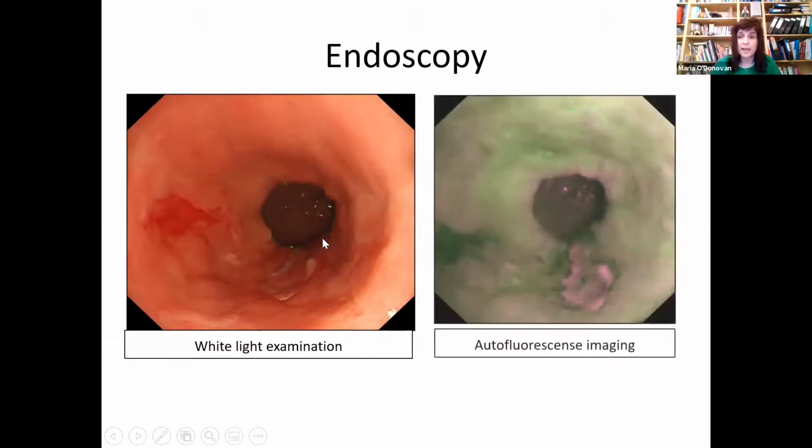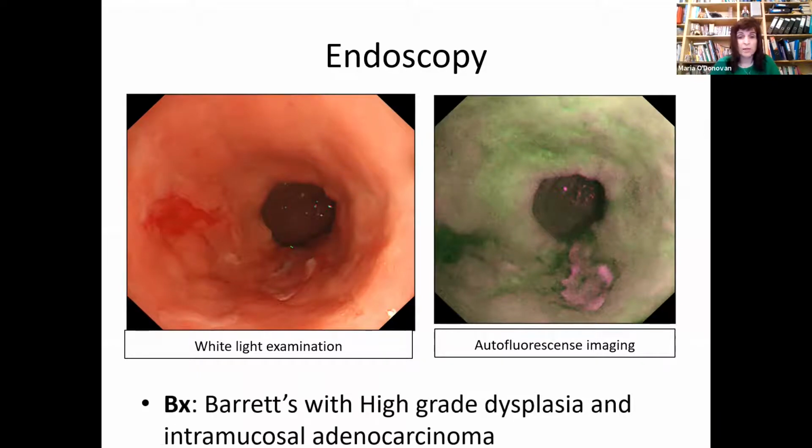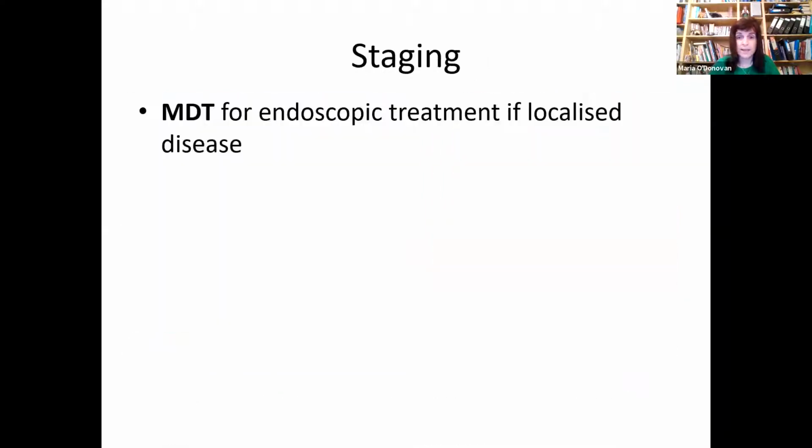On autofluorescence imaging, the normal color is this green color, and this is lost in her endoscopy. You can see that it's demonstrating a pink color in the lower end here. This is abnormal, and this is a characteristic finding in neoplasia or early cancer of the esophagus when you lose the normal color. So she had a biopsy taken, and this demonstrated Barrett's. There was high-grade dysplasia, which is a pre-malignant condition, and also an intramucosal adenocarcinoma. So there was an early cancer at this site.